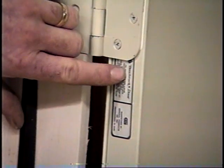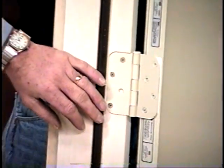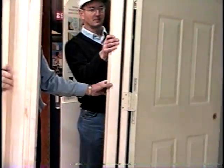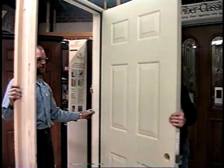If we could find that, you could tell us whether it's one of basically two types, a compression weather stripping like this or a magnetic weather stripping. Those are the two most common. With that, we can, 90% of the time or even more, come up with a correct molding.